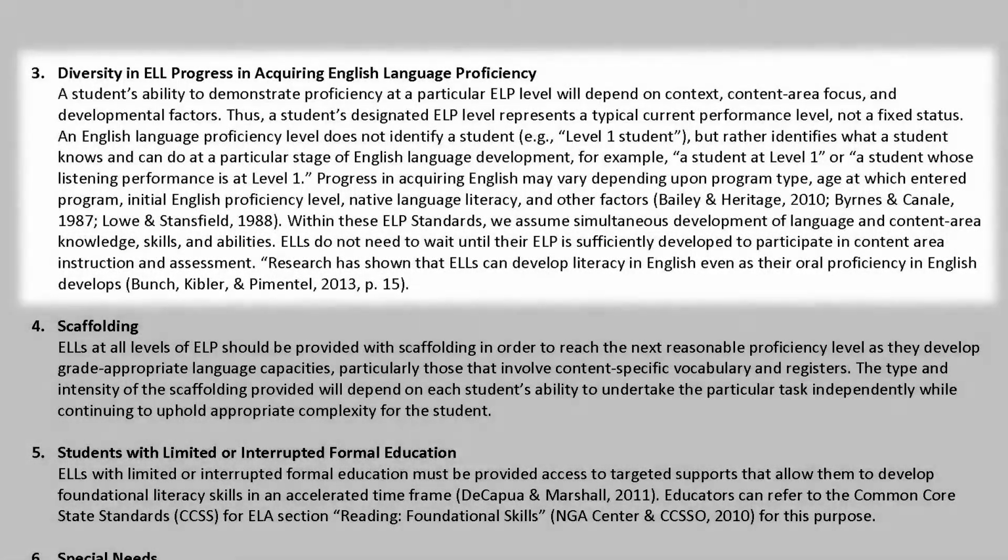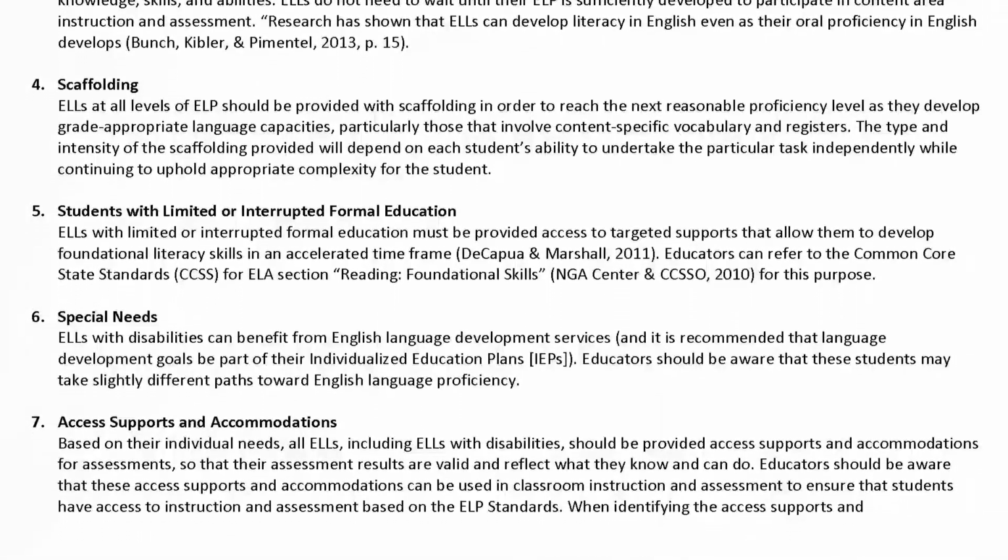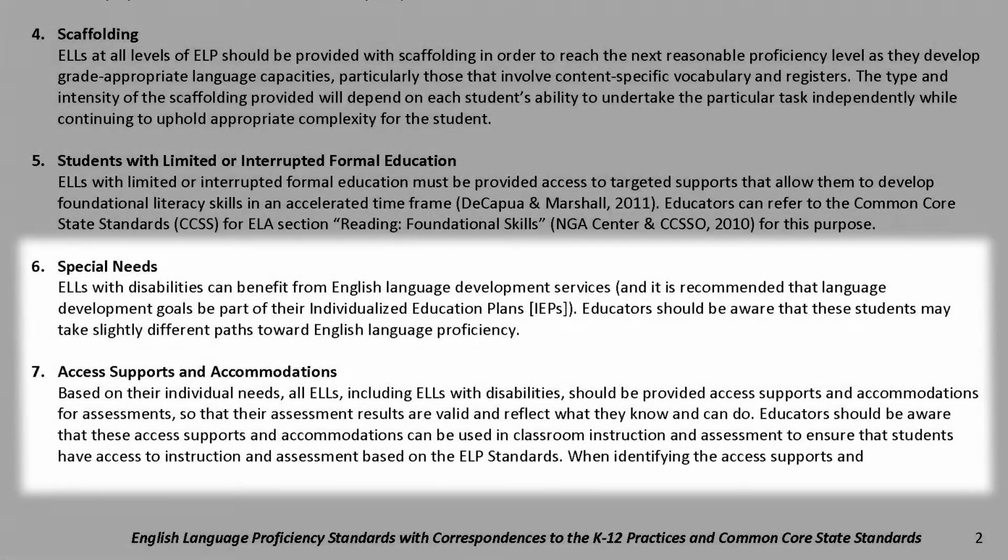ELLs must acquire discipline-specific language practices that enable them to produce, interpret, and effectively collaborate on content-related, grade-appropriate tasks. We needed a cost-efficient and scalable approach that included innovative tasks, while also addressing the accessibility and accommodations needs of all ELL students, including students with disabilities.